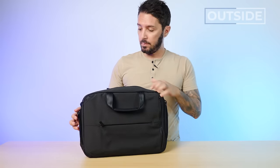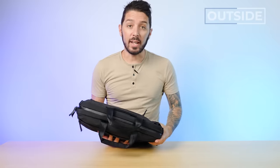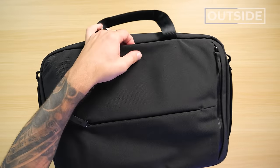But I got a bit more criticism on the back end side. Let's talk about it. First up, a point of actually non-criticism, is the luggage pass-through holder. Pretty cool. Check it out. Here you have a zipper. Here you have a magnet. The magnet keeps it in place here.